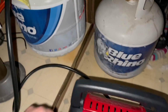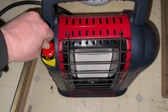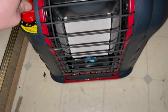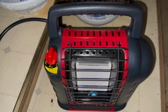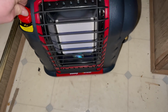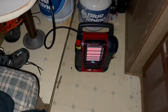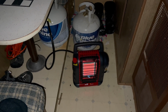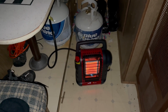Open. See if we can get our pilot lights on. There it comes. Heater's back on. All right. So it definitely was a good call grabbing the other one. Good night again.